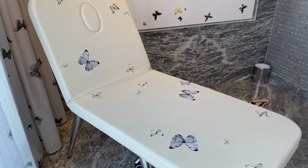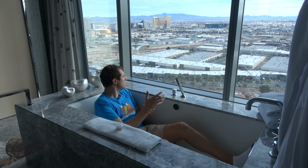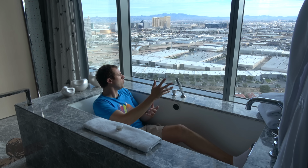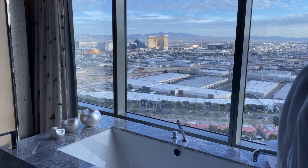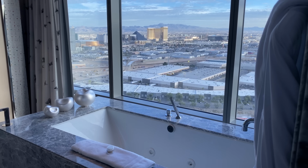As you might expect though, my favorite part of this bathroom is this tub, which has this unbelievable view out over the whole world, this entire valley that we're in here. You can sit in here, relax, and look out on all the plebeians below.